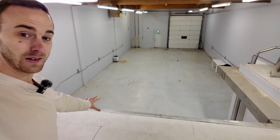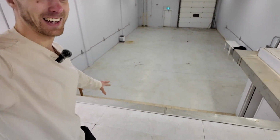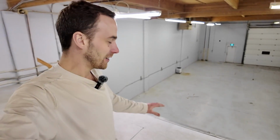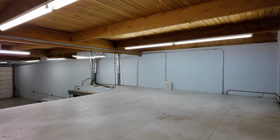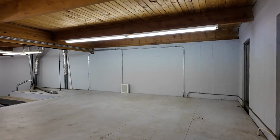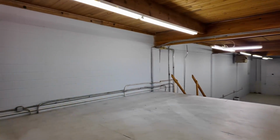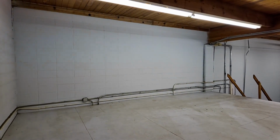Hey, just watch yourself. Don't want to go for a fall there. That wouldn't end well. Luckily for me, that's one of the things that I'm going to be fixing up as well. But yeah, I think this is going to be my studio space. The parts could go on this wall over here, or they could go on this wall over here. I haven't quite decided yet.